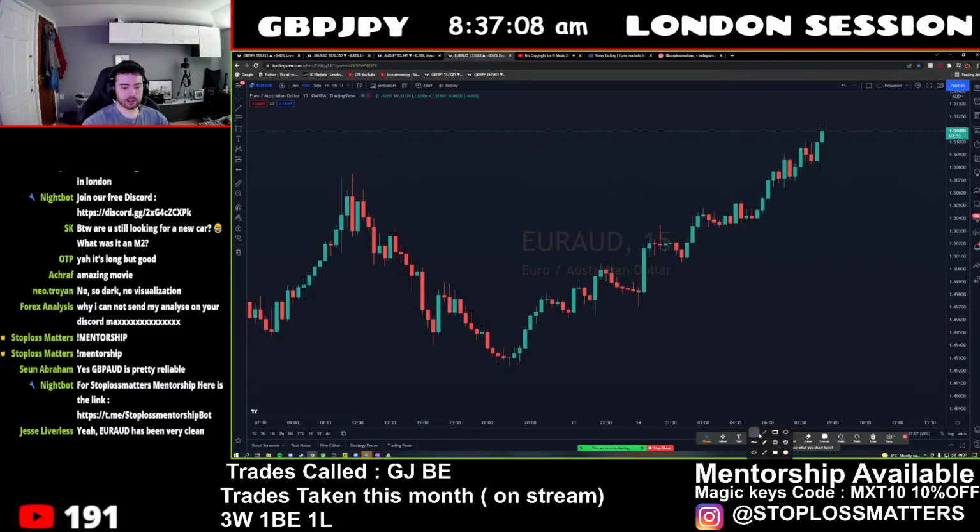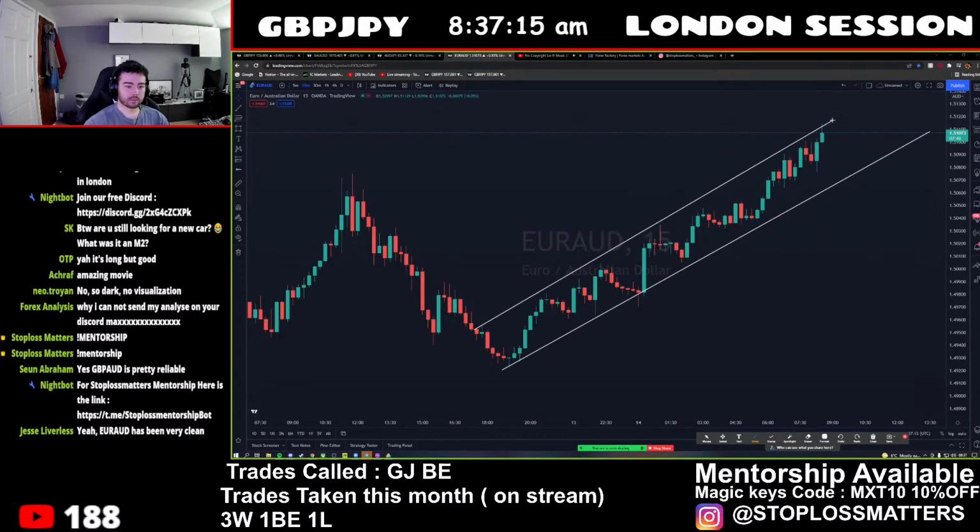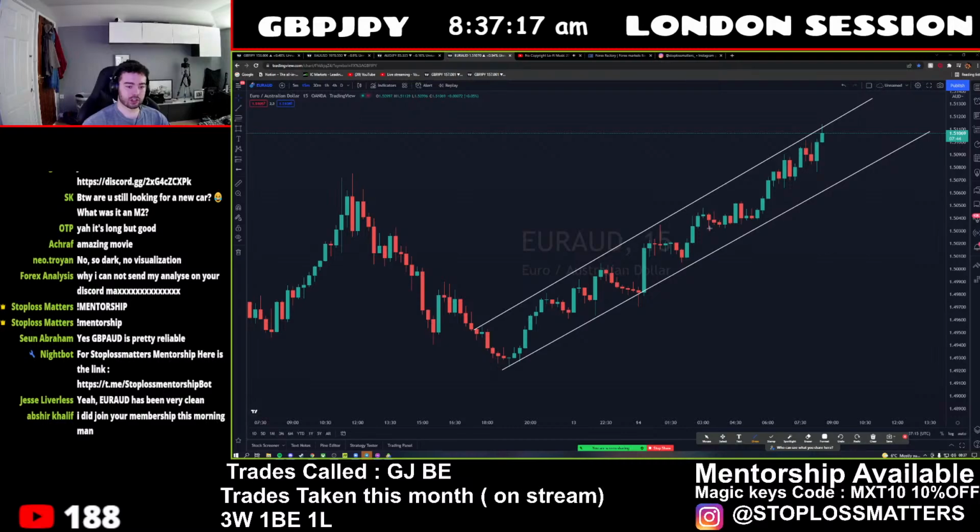Like here you can see that. Look at all this retracement coming back down, but it always looks like it's trending upwards. But you'd never really get that on GJ. GJ moves more like this.